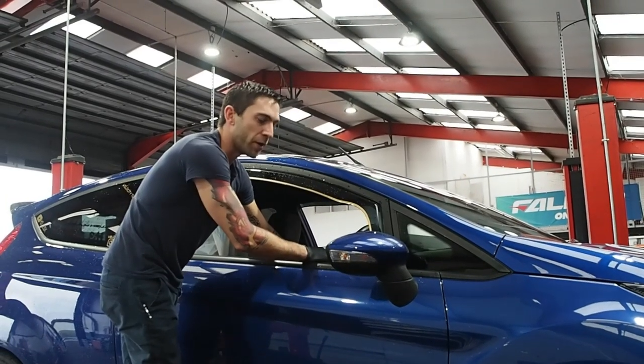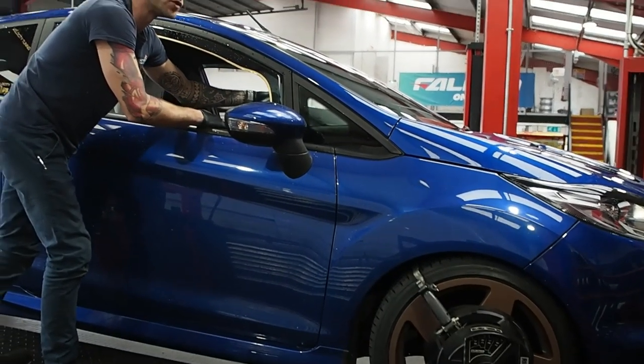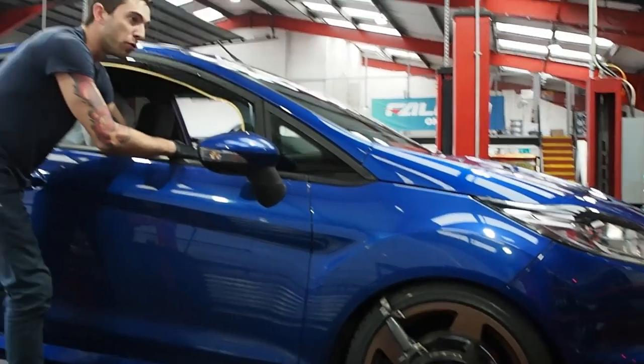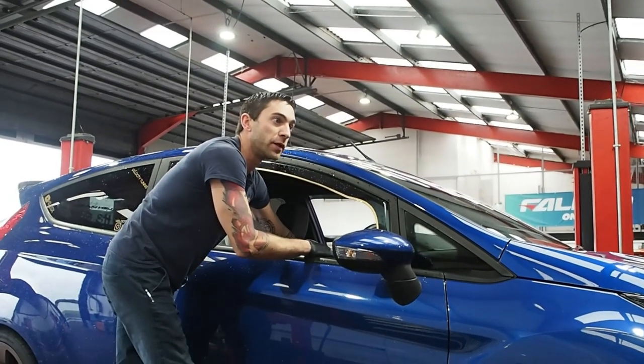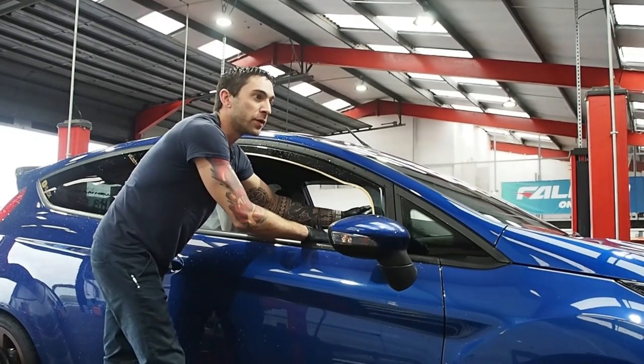Right, now measuring the caster. Turn the wheel from side to side, and the computer works all this out itself. There's the caster.